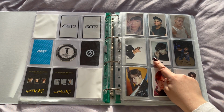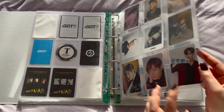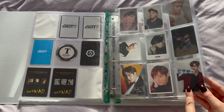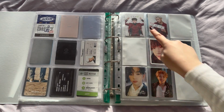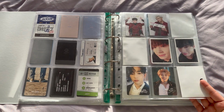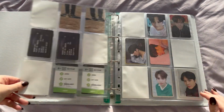This is from his little go-tune doll, like tiny little figurine, but it's the same era, so I just included it here to fill up the page. And then yeah, so this is an example of an OT6 set. So I have Jackson's full flight log arrival set here, and then I have one for each member from the same era, because flight log arrival is one of my favorite eras of got 7. So yeah, this is just how I do it, and I did it by the oldest first, so that's why they're in this order.